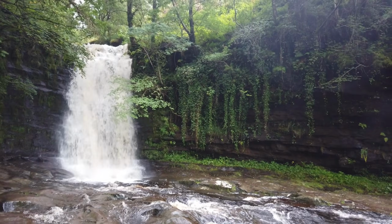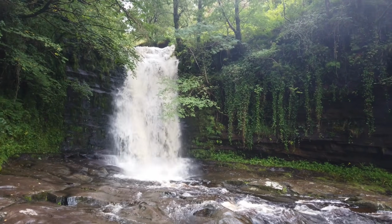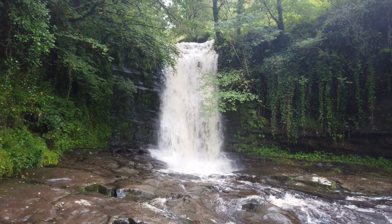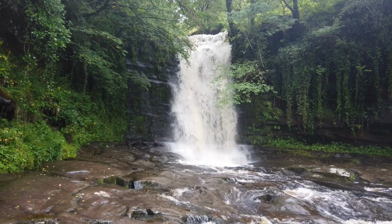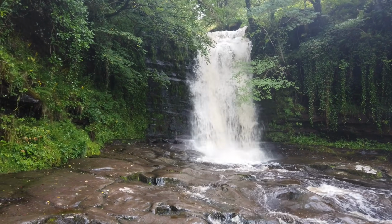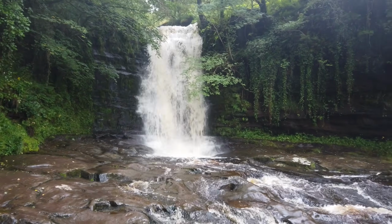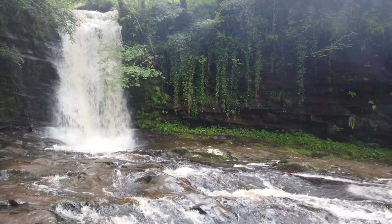So this is a stretch of water. Just glad we came up here. It's just every turn it throws up something different, more surprises. I have watched a few videos on it, but to be honest, it's far better than I expected. This drop here is just a lovely scene. A bit of light coming through now.